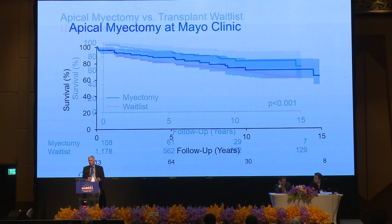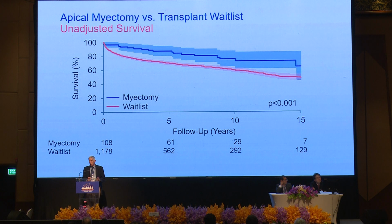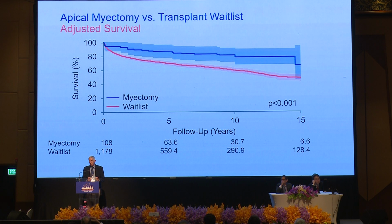So we were able to compare patients who had the procedure, apical myectomy in blue, with patients from one of our national databases that looked at the survival of patients on the transplant waiting list with the diagnosis of hypertrophic cardiomyopathy. And at least in an unadjusted survival, we didn't have all the variables to adjust for, the survival was better in patients who had the myectomy rather than going on the transplant wait list. When you adjust, actually the curves don't narrow, they get a little further apart, so the survival of the patients with myectomy even looks a little better in relationship to patients listed for transplant.